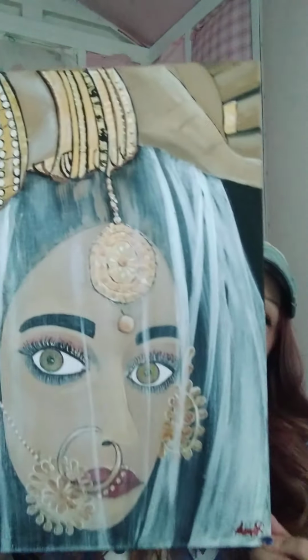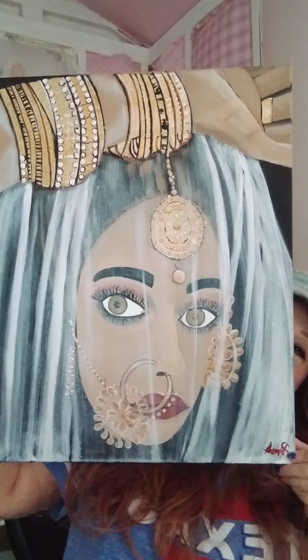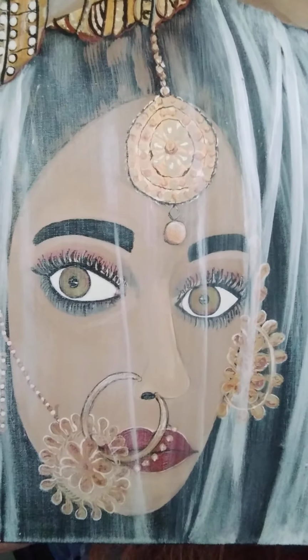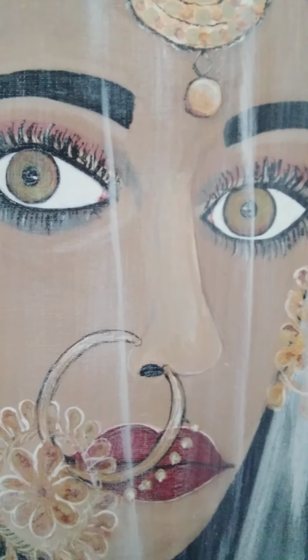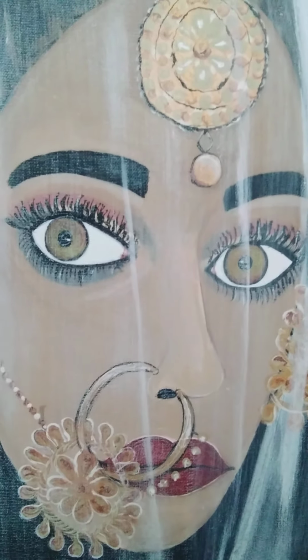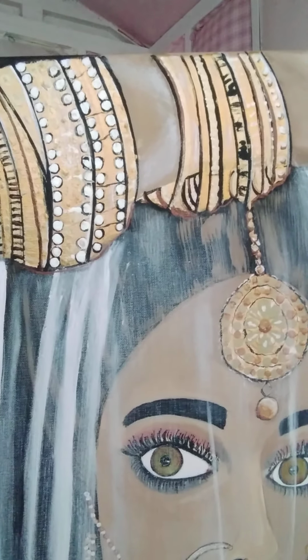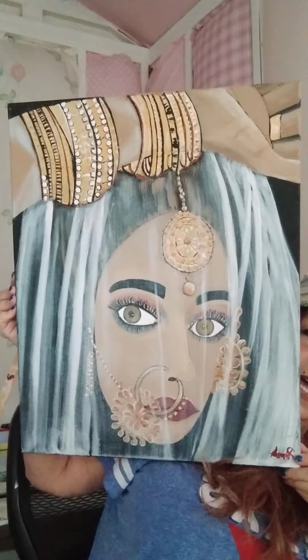All right. Y'all want to see some paintings? Do you? Do you really? Okay. This is the first one of women from around the world. Dun, dun, dun. I'll zoom in for y'all. It's not foggy, it's her veil. There we go.